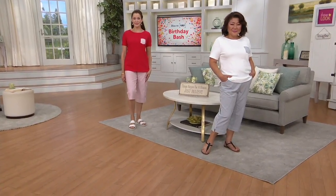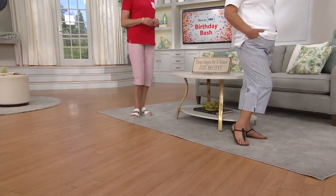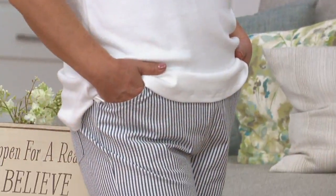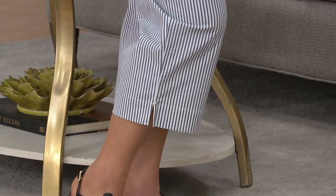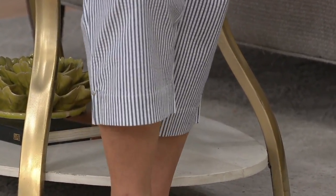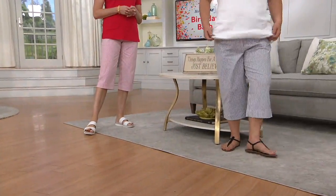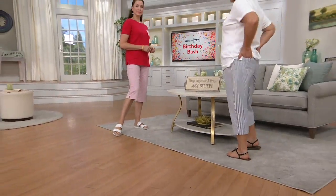We're going to look at the ladies for a second. We don't have a whole lot of time to spend on this one because we have special items coming up. It's three easy payments of $13.24. You are looking at Crystal. I dare you to figure out which color she's wearing. She's wearing the light navy. She is 5'3". She wears her size medium. And even though she's petite, it doesn't look overwhelming on her at all. And I love the back pockets. I love the slits on the side.